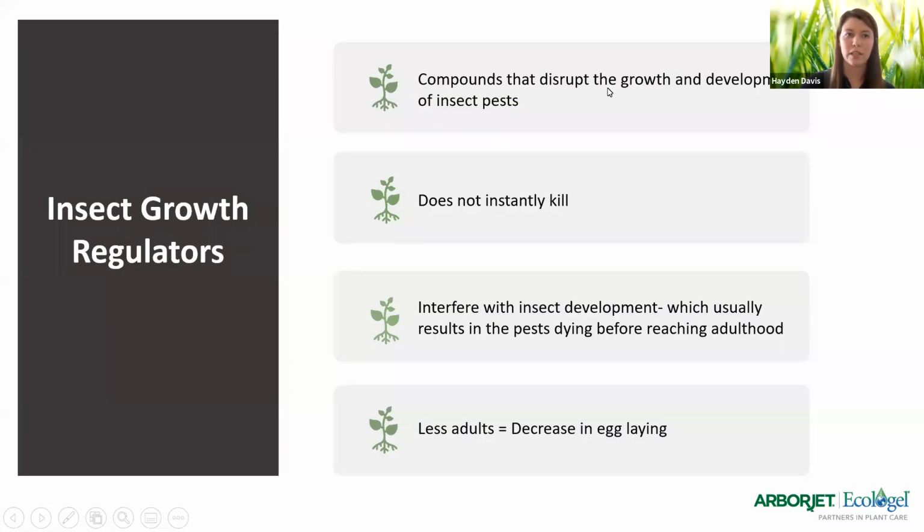So this talks about insect growth regulators. Insect growth regulators are insecticides or compounds that generally disrupt the molting process or modify growth and development of insect pests and some mites. They don't directly kill, so they're much easier on the plants, and easier to work with as well. But they interfere with the normal mechanism of development.